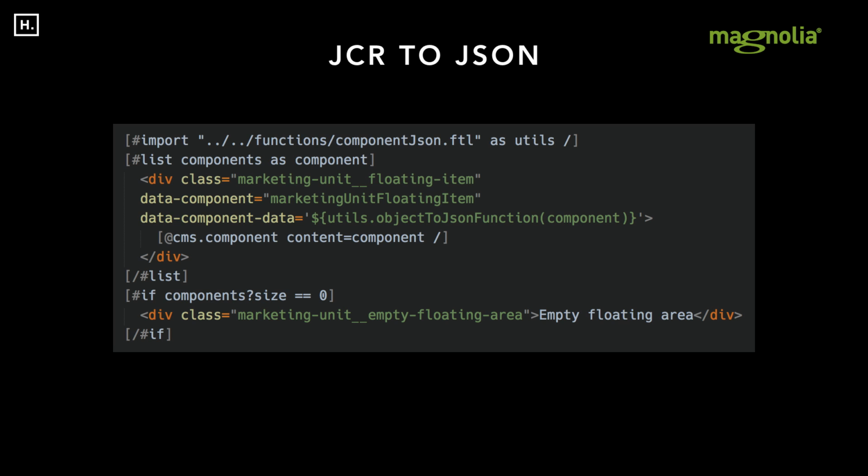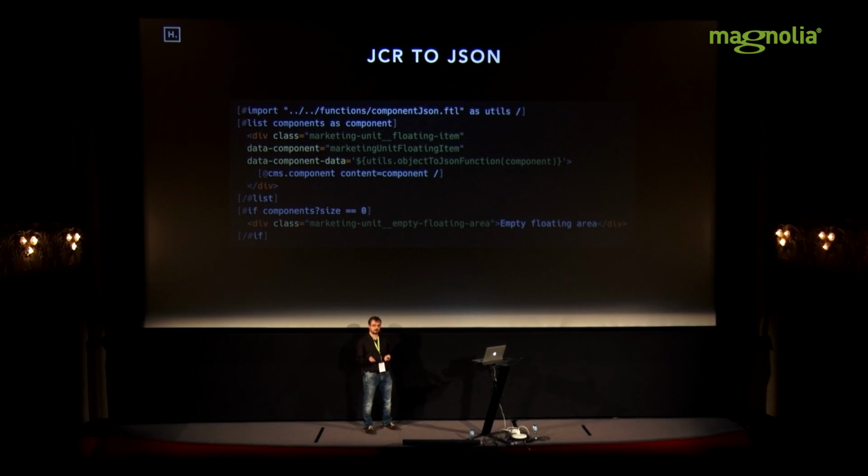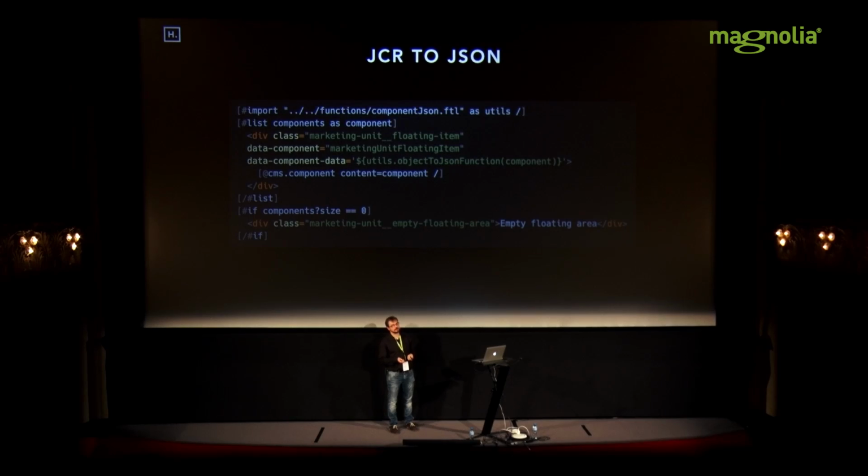Our library will give all that data to the component as it gets initialized. It's the data component data, funny enough name. We call our own function over there and give it a parameter, the component, and it will go through all the properties that belong to that component, turn it into a nice JSON, and return it to our library. It will also take out all the stuff we don't want from the JCR, such as anything beginning with MGNL or JCR, because those are internal properties, and we don't want them making their way to the customer.